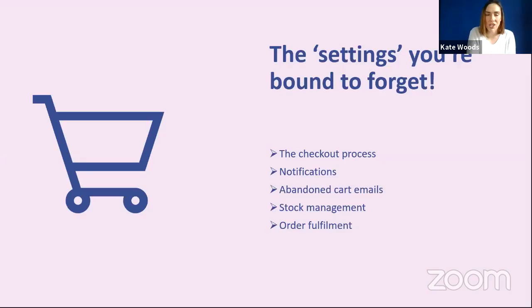The notifications. All of the settings, all of the platforms that you might choose to use automatically send out notifications both to you, to let you know that you've got a purchase, and also to the person that's made the purchase. Now, those come out of the box, but they can be customised. So make sure that you do that. Make sure that you put your logo on them. Make sure that they sound like you, because personally speaking, I'm not a fan of getting that message that says, we've got your order. Just give some personality. Make sure that it really feels like your brand.